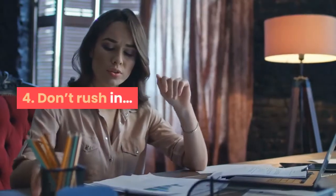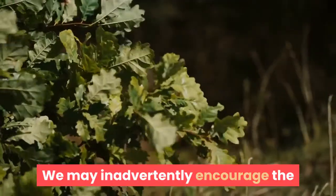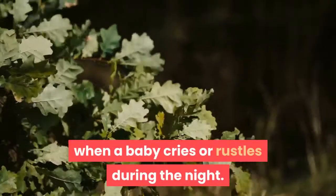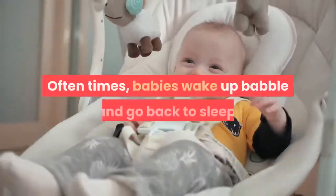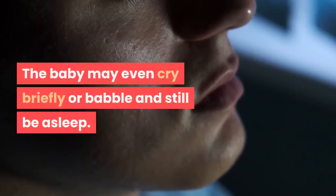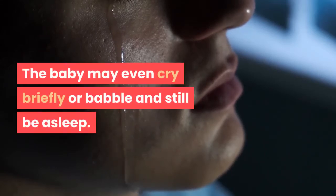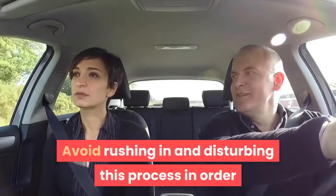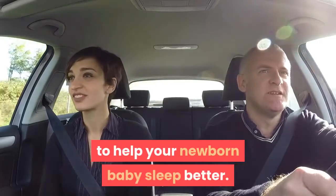4. Don't rush in. We may inadvertently encourage the start of a bad sleep habit by rushing in when a baby cries or rustles during the night. Oftentimes, babies wake up, babble, and go back to sleep. The baby may even cry briefly or babble and still be asleep. Give the baby some time and see if he will resettle himself. Avoid rushing in and disturbing this process in order to help your newborn baby sleep better.